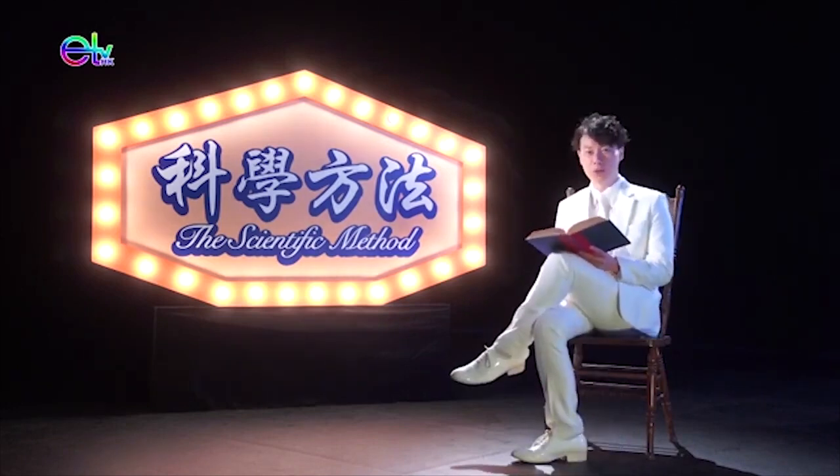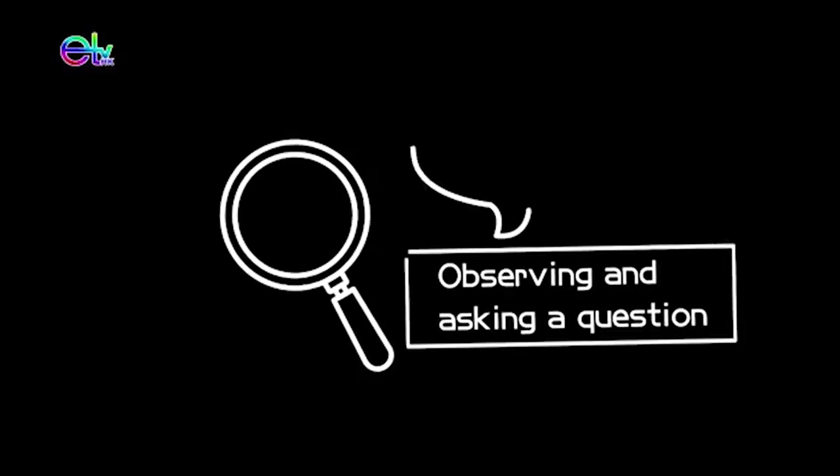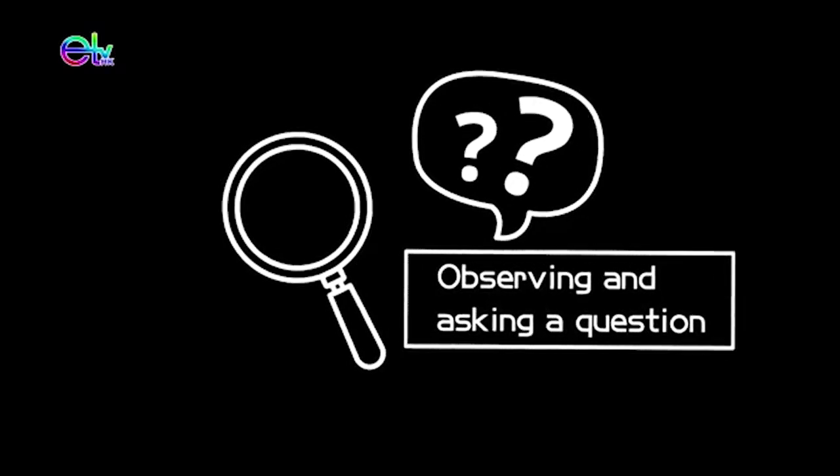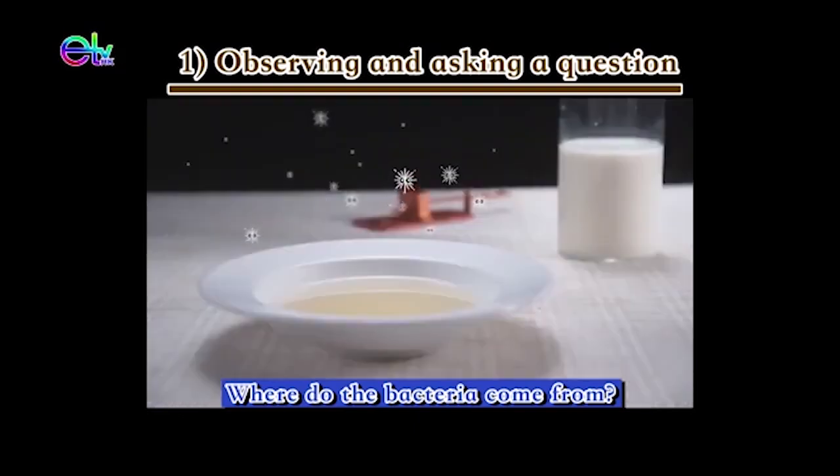We have now looked at all three cases. Can you point out any commonalities among them? First of all, we can see that they all start with keen observation and the asking of questions.